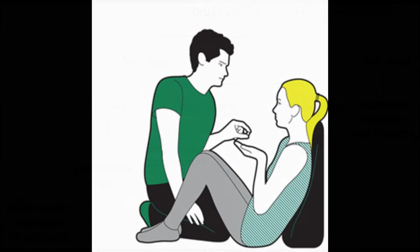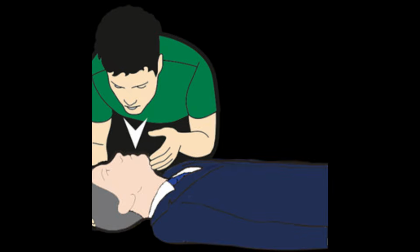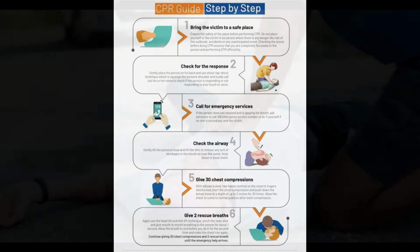5. Monitor the person closely. Keep a close watch on their condition. If they collapse or become unresponsive, be prepared to start CPR, cardiopulmonary resuscitation. How to perform CPR. If the person stops breathing or loses consciousness, CPR can be a lifesaver. Here's how to do it.